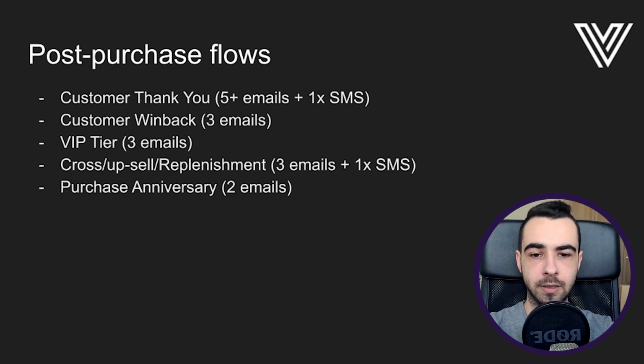So if they are in the customer win back flow, the messaging is going to be different compared to the VIP tier or customer thank you. So keep that in mind while creating those flows.